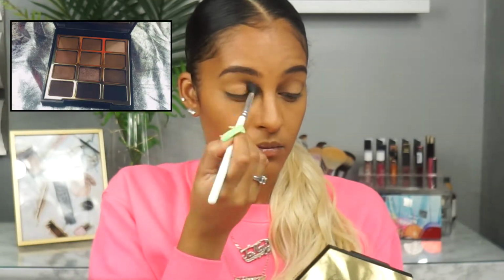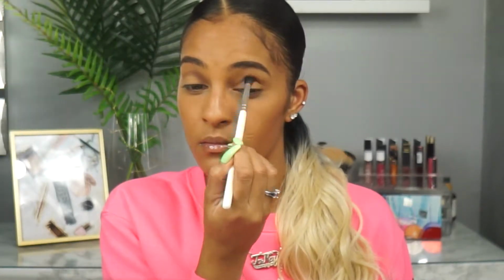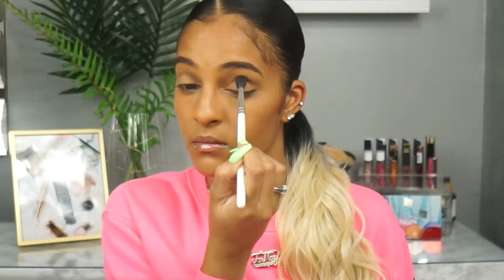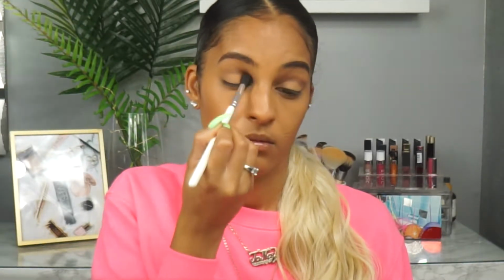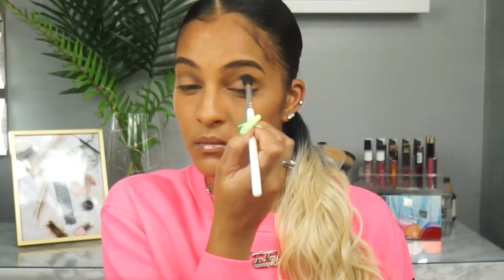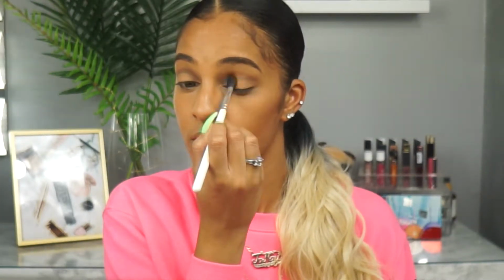For the eyes, I decided to use the Milani Soft and Sultry palette. Now unfortunately, these palettes don't have shade names, so it's a bit difficult to tell you what shade I'm using. But if you have the palette or you plan to purchase it to recreate this look, maybe try pausing the video and then maybe that can give you an exact reference as to the shade I'm using. I really do apologize for that, you guys. I honestly didn't even think about that before choosing to go with this palette.